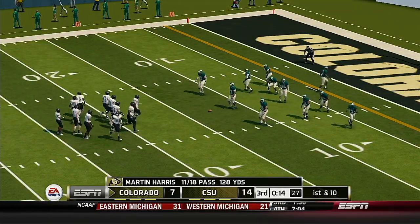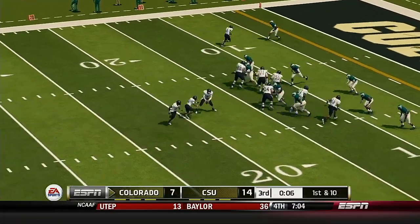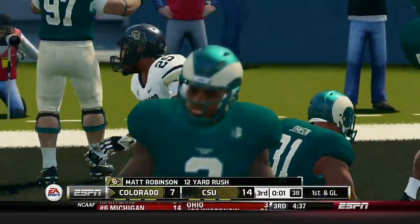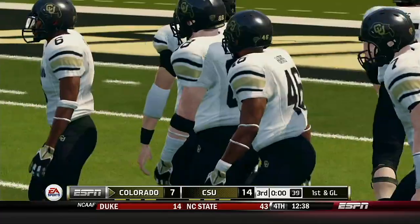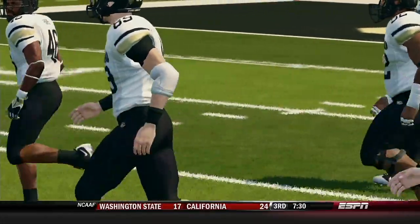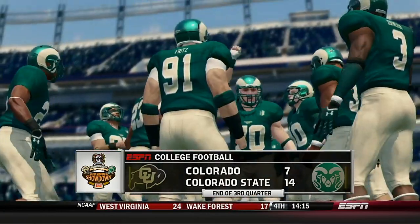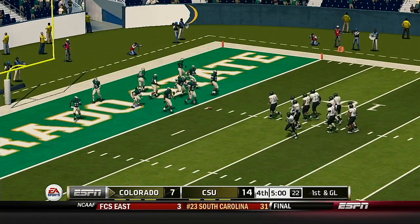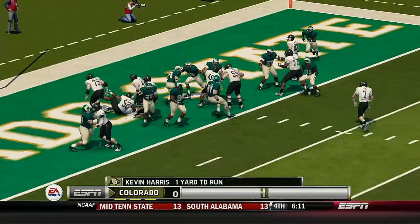And this is the ninth play of the current drive. And he has it on the corner. Tackle made at the 1-yard line. That makes it first and goal. A great game so far, and it looks like it'll be decided in the fourth. 14-7, Rams. In this very pivotal fourth quarter. Mike 40. Touchdown, Colorado!